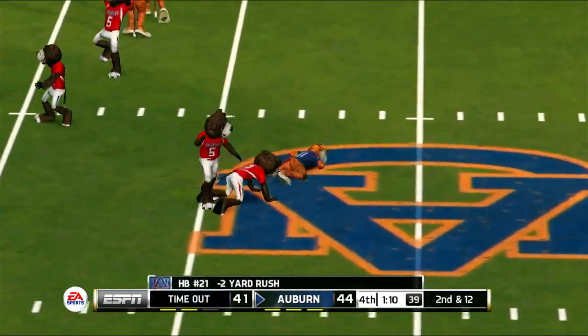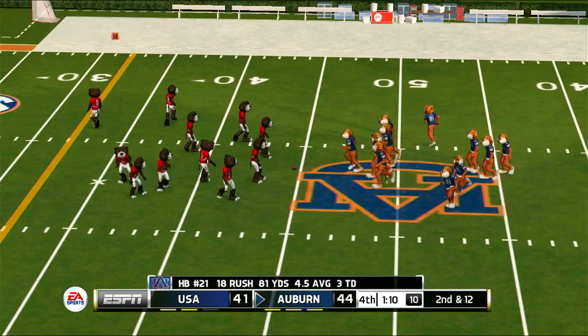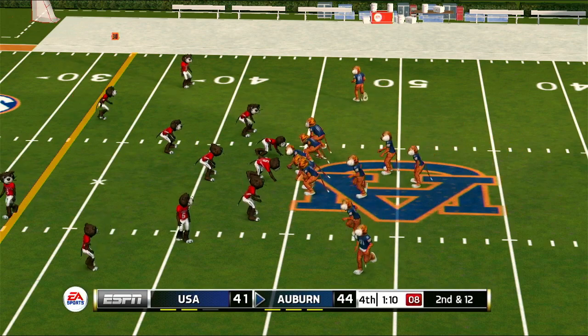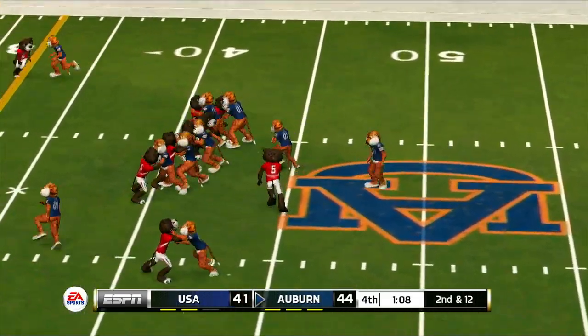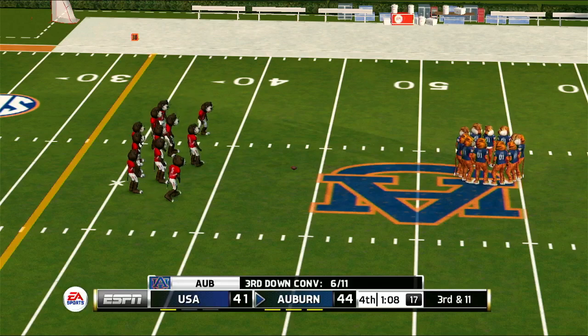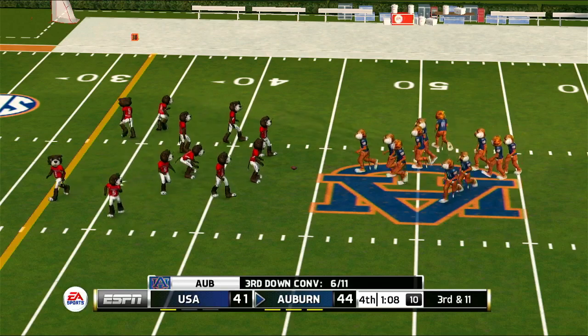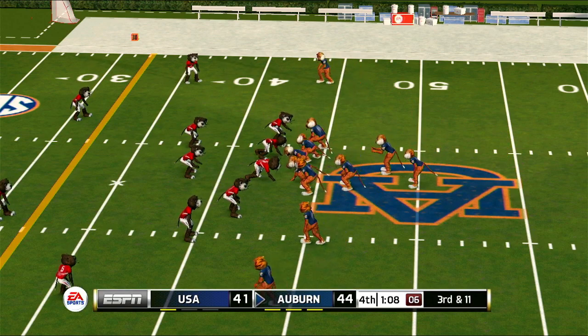Tailback brought down for a loss. You've got to admire the intensity that these linebackers bring to the table. As soon as he saw it was staying on the ground, he made a beeline for the ball carrier. And down he goes. At the 44. And he gets a yard on the run. He was playing the run all the way and was able to stop him quickly. Good job by that senior safety.